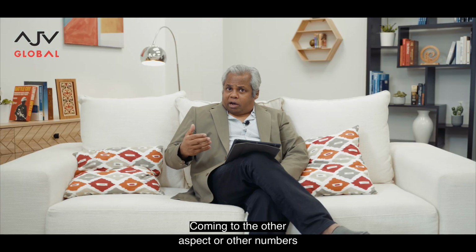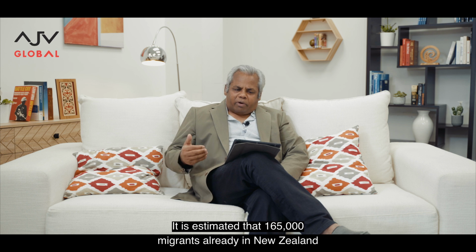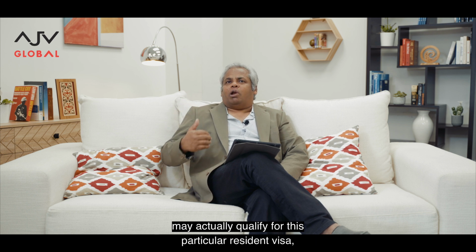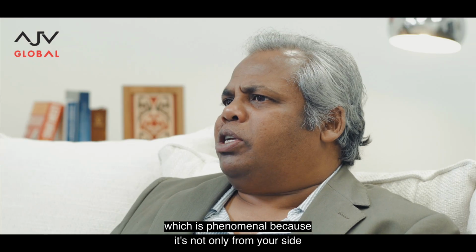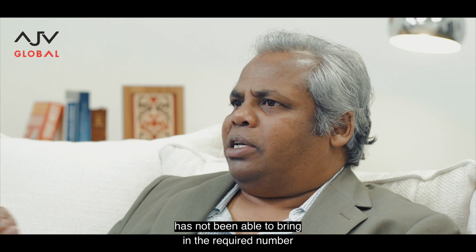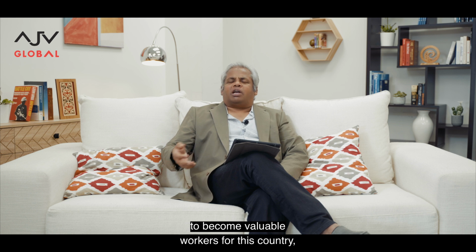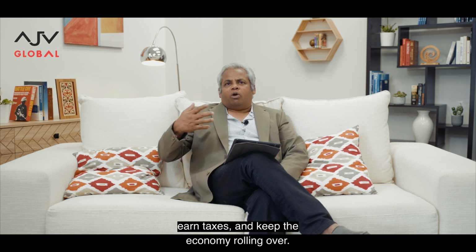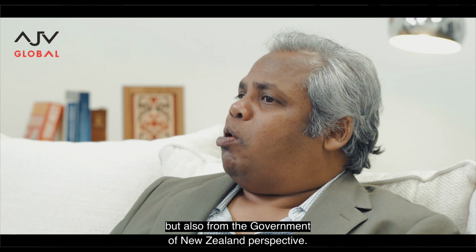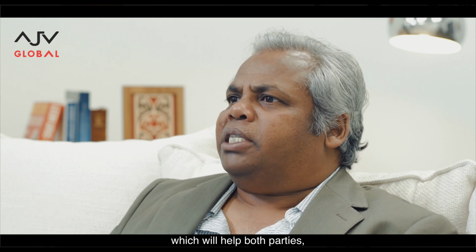Coming to the other numbers of this particular resident visa, it is estimated that 165,000 migrants already in New Zealand may actually qualify for this particular resident visa, which is phenomenal because it's not only from your side who's wanting to become residents of New Zealand, but even for the last 2 years, the government of New Zealand has not been able to bring in the required number of residents who will then go on to become valuable workers for this country, earn taxes and keep the economy rolling over. So not only from the migrants' perspective, but also from the government of New Zealand perspective, I think this is a wonderful decision which will help both parties and help create a better and stronger New Zealand.